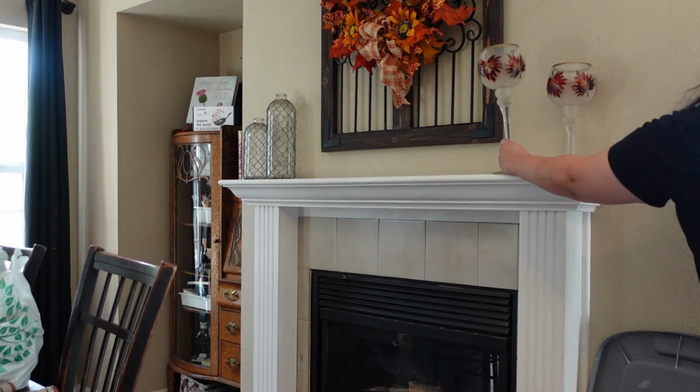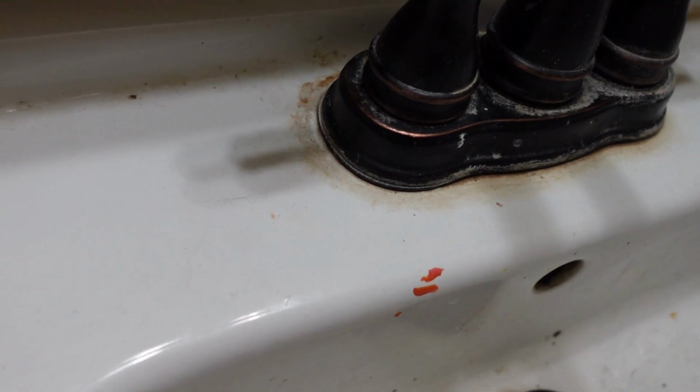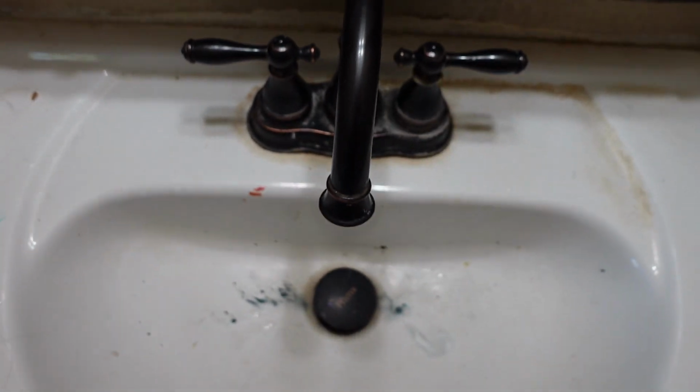So this is just a friendly reminder that as homeschooling parents, we have the ability to adjust things when it comes to school when life throws curveballs at us. So just keep that in mind. So now back to the cleaning.